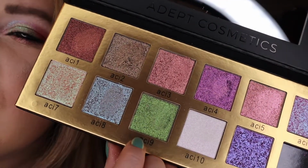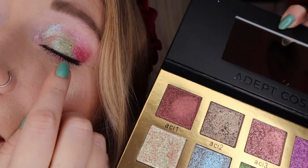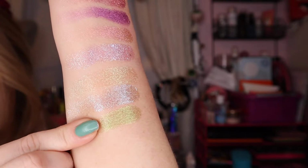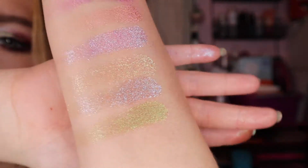ACI 9 looks kind of like a grungy Kelly green. I used it on my lid here and the outer half of my crease up here. I really like that for a green.